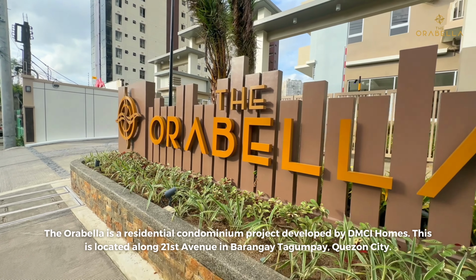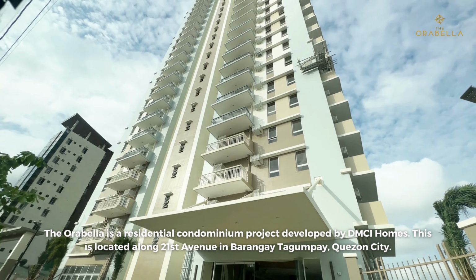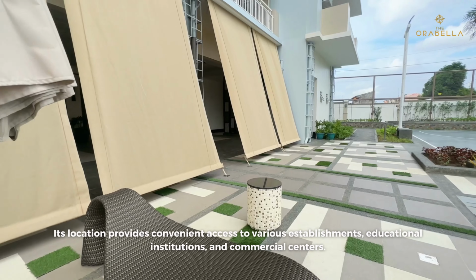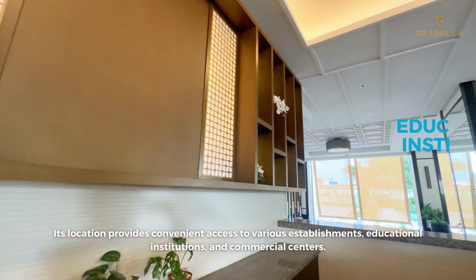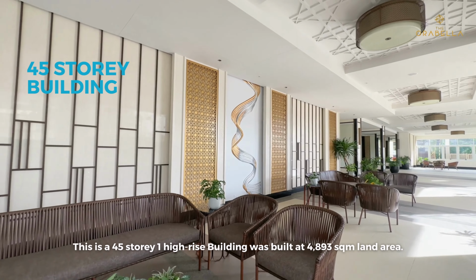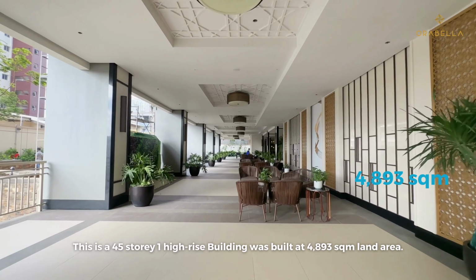The Orabella is a residential condominium project developed by DMCI Homes. This is located along 21st Avenue in Barangay Tagumpay, Quezon City. Its location provides convenient access to various establishments, educational institutions, and commercial centers. This 45-story, one high-rise building was built at 4,893 square meter land area.